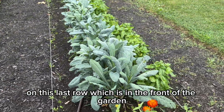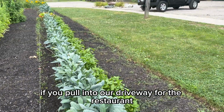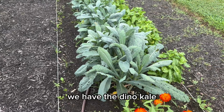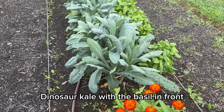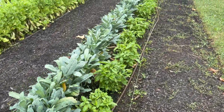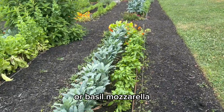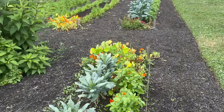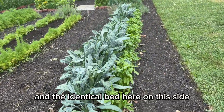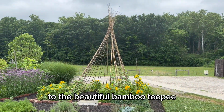On this last row, which is in the front of the garden, if you pull into our driveway for the restaurant, we have the dinosaur kale with the basil in front. Great for making pesto, of course, or basil, mozzarella, tomato, caprese, so many good things. And the identical bed here on this side leads, of course, to the beautiful bamboo teepee.